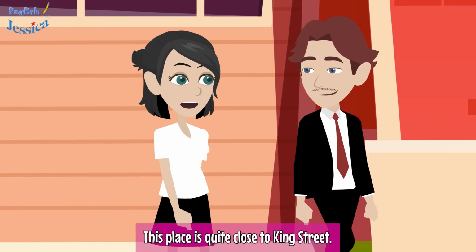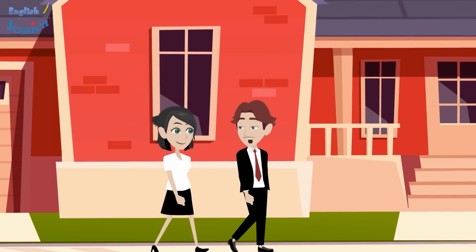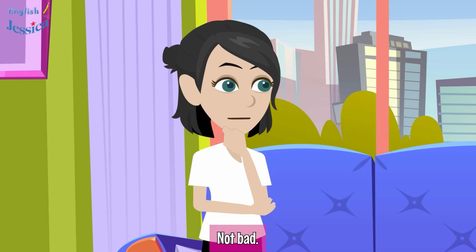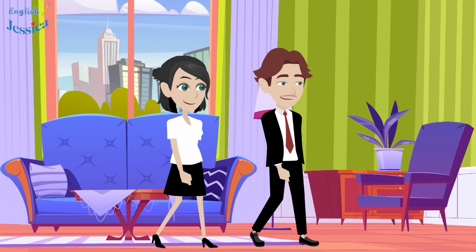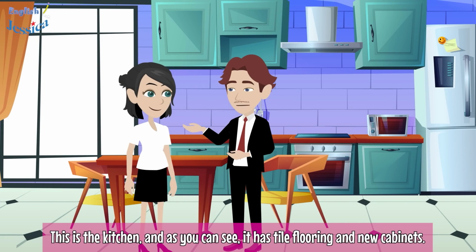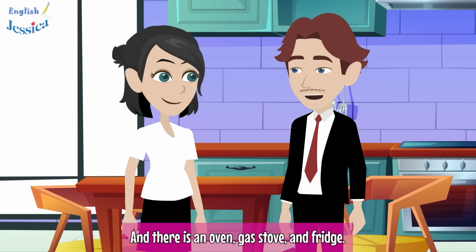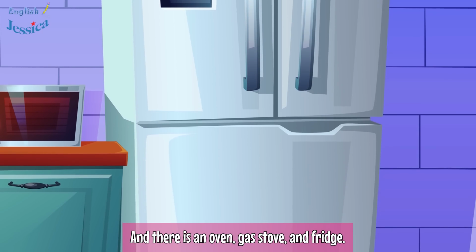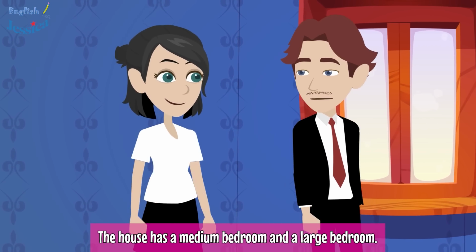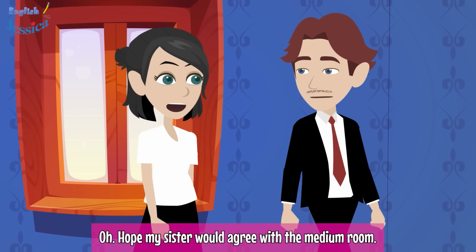This place is quite close to King Street. Yes, this is Arthur Street. Here is the living room. Not bad. This is the kitchen, and as you can see, it has tile flooring and new cabinets. I see. And there is an oven, gas stove, and fridge. The house has a medium bedroom and a large bedroom. Oh, I hope my sister would agree with the medium room.